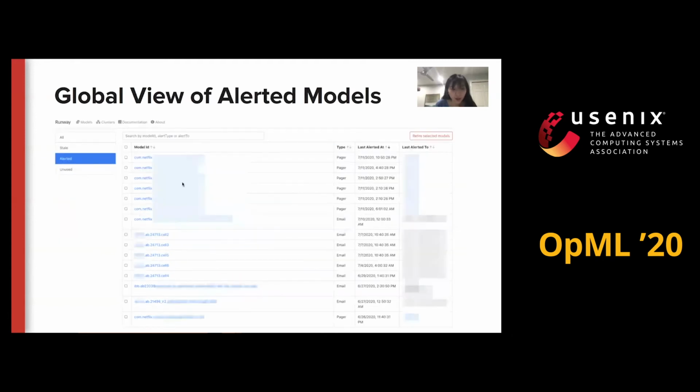You can see which models have open alerts on the alerted model page, when the alerts were triggered, and who was alerted. The stale model page shows something similar. On both pages, you can search the models and retire them in a batch fashion. Runway will also auto-retire open alerts if models are no longer active.